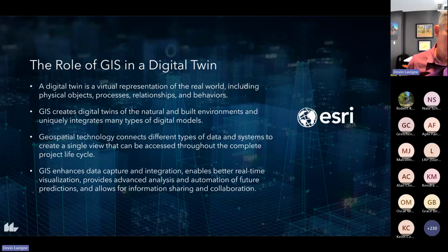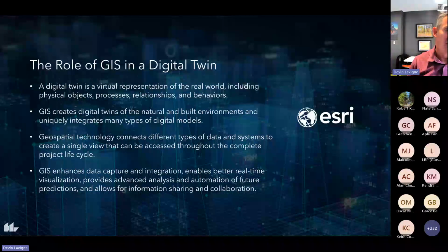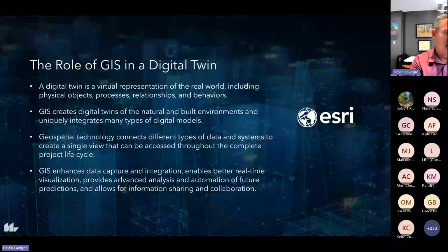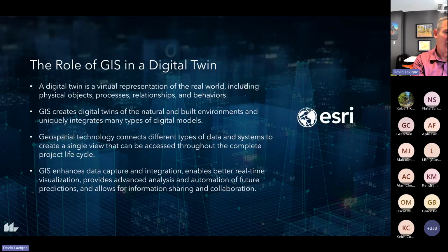So what does that mean to Esri? Esri is a member of the Digital Twin Consortium. They sort of more narrowly define it as a virtual representation of the real world, including physical objects, processes, relationships, and behaviors. And GIS creates digital twins of the natural and built environments and uniquely integrates the two. Geospatial technology connects the different types of data and systems to create that single view, and it's accessed throughout the complete life cycle of a project. And then they go on to say that GIS can enhance data capture and integration, enable better real-time visualization, and provide advanced analysis and automation of future predictions.